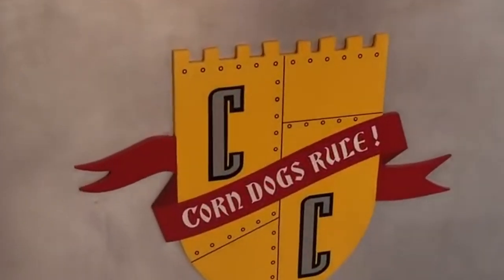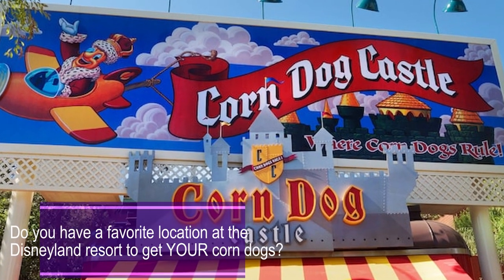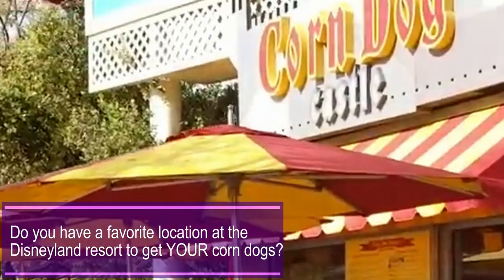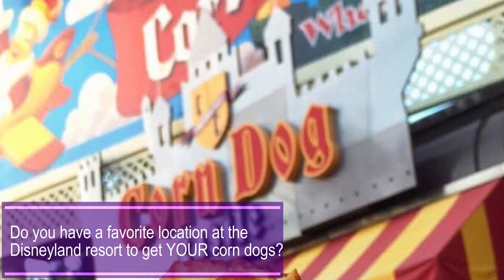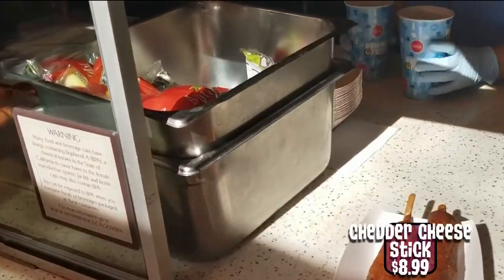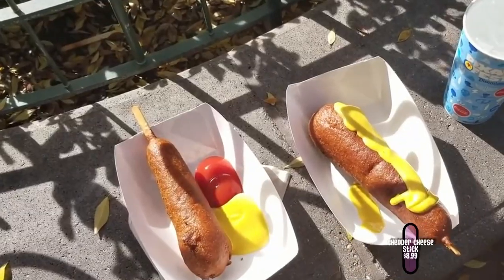Around the other side of Paradise Bay, the only place to grab a full meal that's open is the Corn Dog Castle. It offers regular corn dogs, spicy corn dogs, and cheese on a stick for $9 to $10. They're served with a mandarin orange and a bag of chips and really hit the spot.